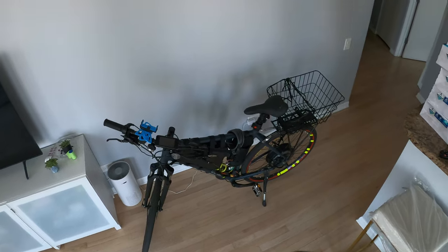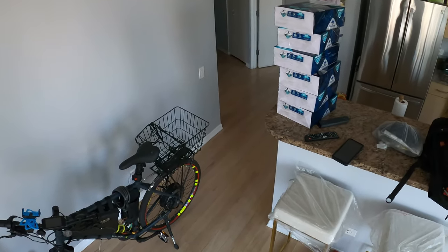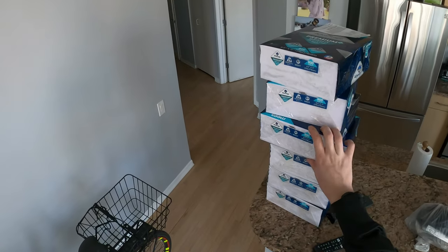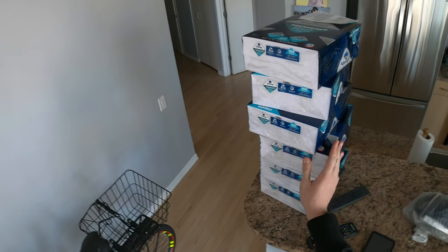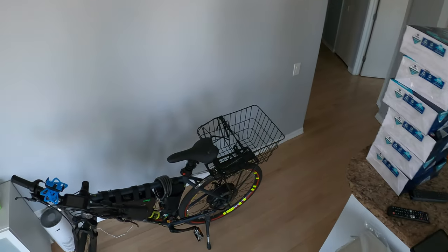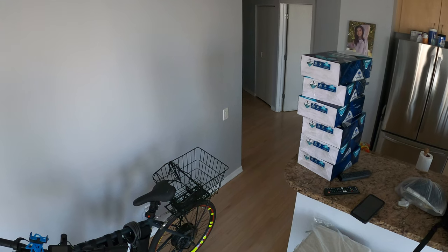I just want to say this bike, for its first time out, handled the load really well, minus the last two falling off. So I want to say 25 to 50 pounds. I want to say the weight limit of that thing is around 100 pounds. It could probably have held 150.